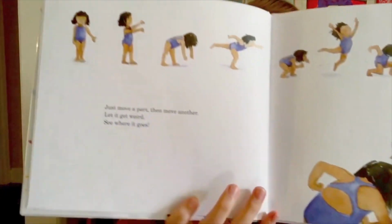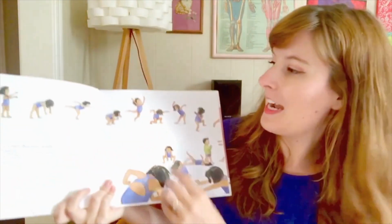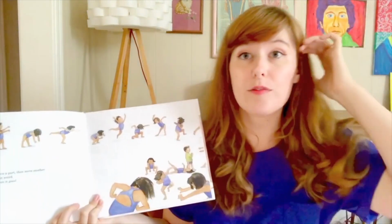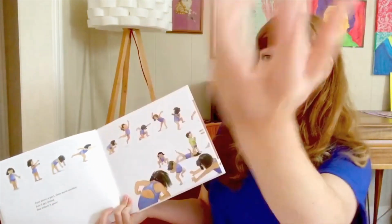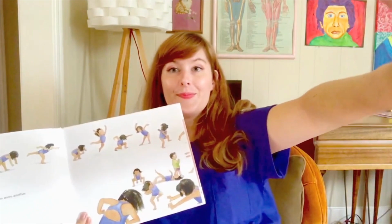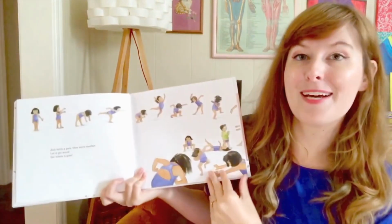And to make this kind of a performance-y theater exercise here, I might tell them, okay, so if you were gonna lead a dance with your hand, move your hand first. Everybody try dancing with your hand first. And then I might say the same with your nose. What if you move your nose first? Or your ears? And let them have fun with that.